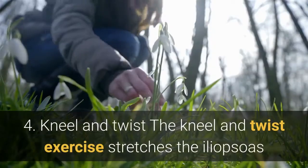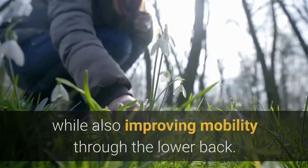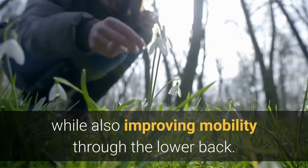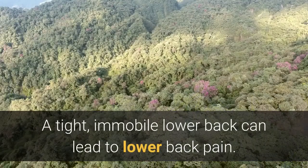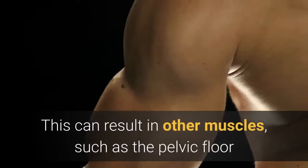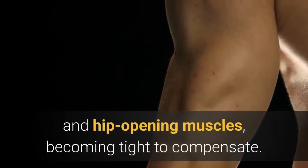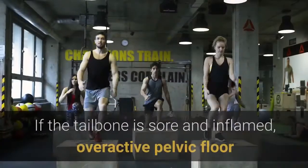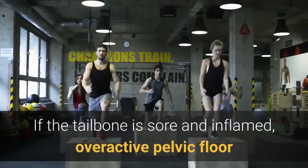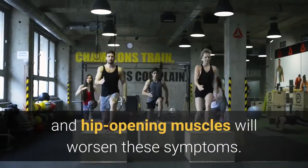4. Kneel and twist. The kneel and twist exercise stretches the iliopsoas while also improving mobility through the lower back. A tight, immobile lower back can lead to lower back pain. This can result in other muscles, such as the pelvic floor and hip opening muscles, becoming tight to compensate. If the tailbone is sore and inflamed, overactive pelvic floor and hip opening muscles will worsen these symptoms.